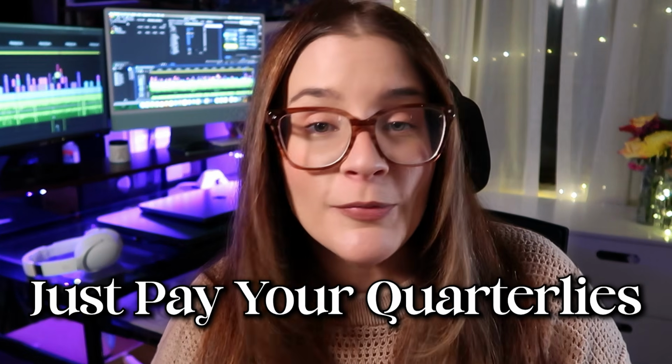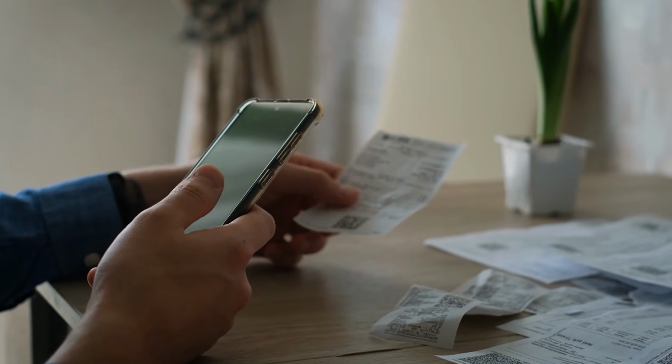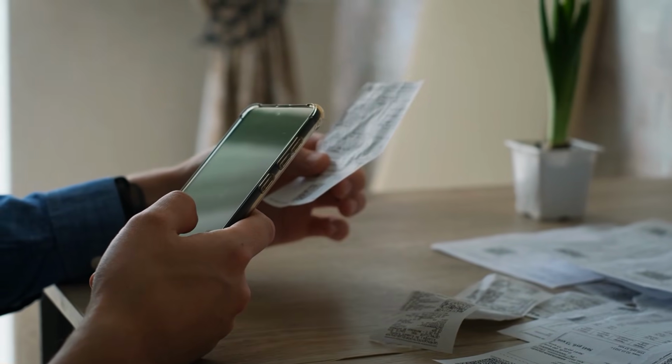I would also advise you to pay your quarterlies unless you are arm in arm with a wealth advisor and you have some other special plan of what to do with that money. You should just pay your quarterlies. And then of course you want to keep all your receipts and keep it all organized so that it's easily accessible at the end of the year.